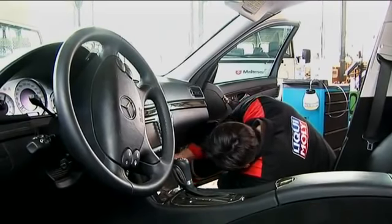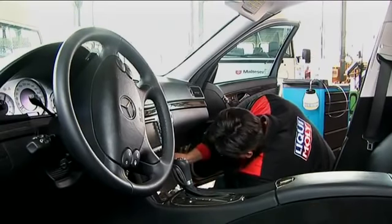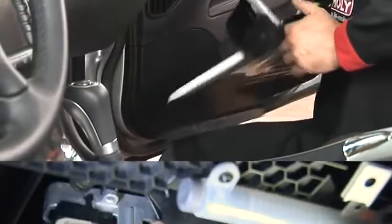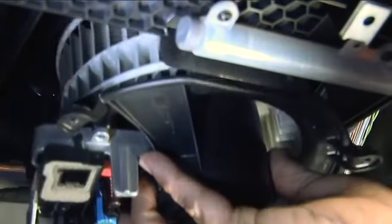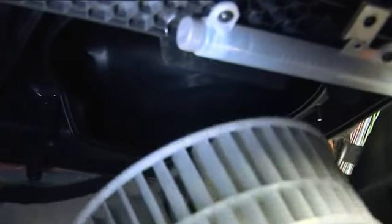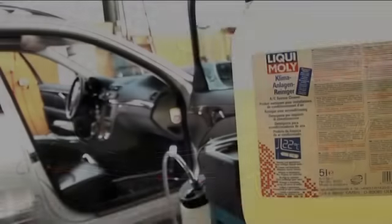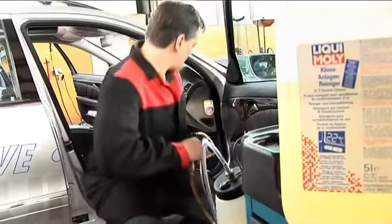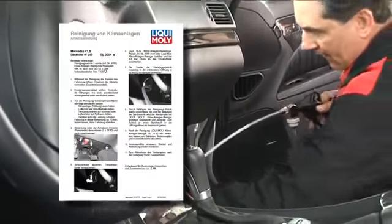We recommend that this is done at the same time as the inspection and replacement of the pollen filter. Combining these tasks saves on costly removal and installation work. Just how simple this job is on practically all standard vehicle models can be seen from the instructions on Liqui Moly's website.